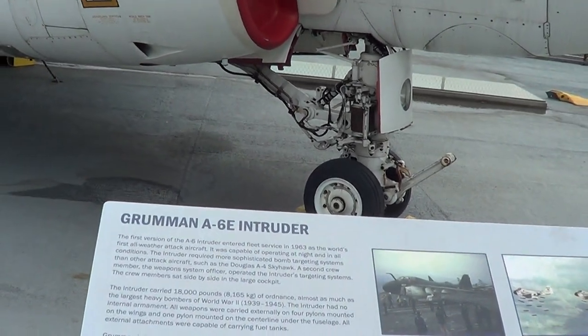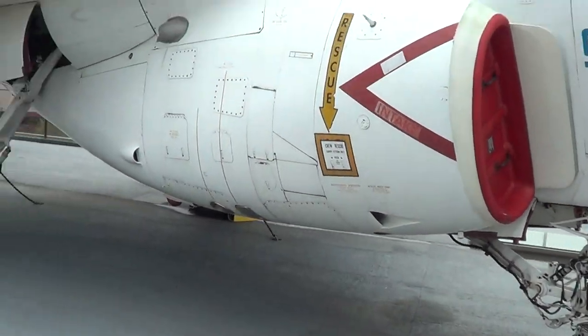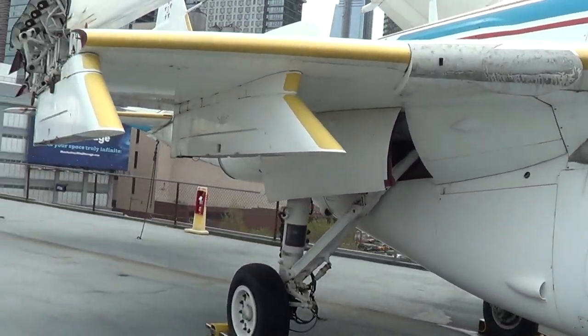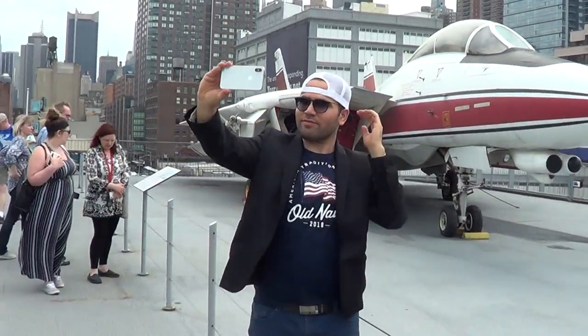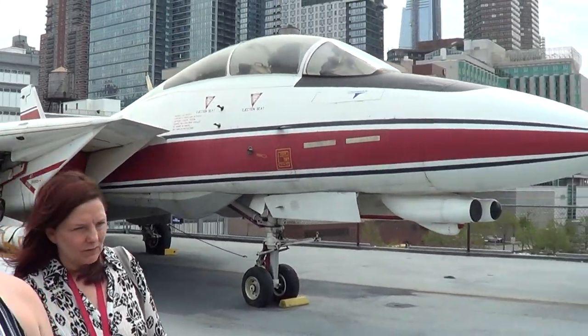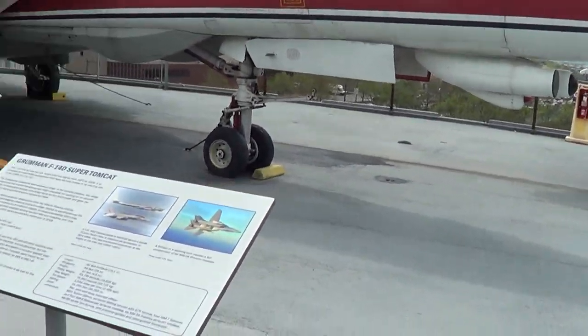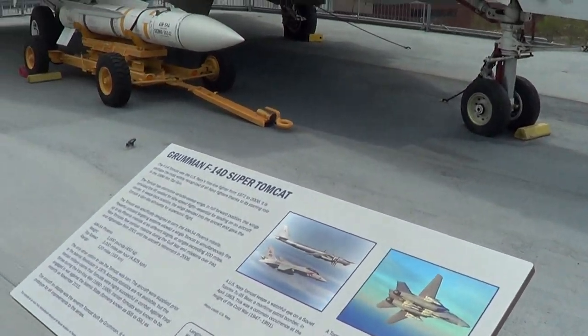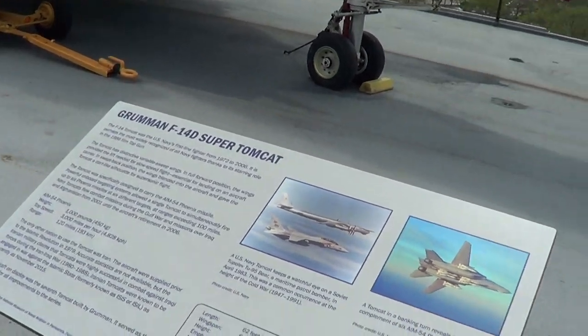Here is an A-6 Intruder. This is probably an old airplane. The Grumman F-14D Super Tomcat. What year?